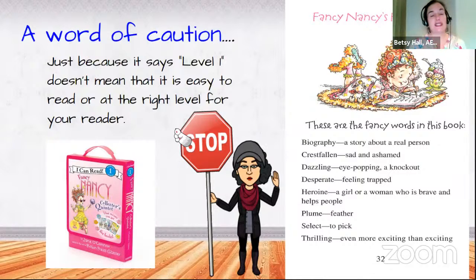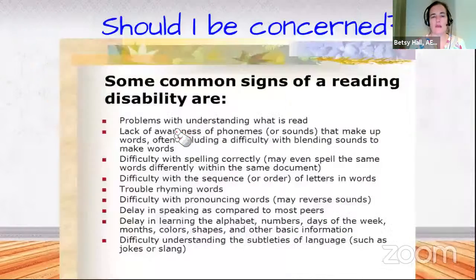I have a bunch of books. I have a parent library at school that normally I would take you to at the end of the presentation and let you take books home. We can't do that right now. Hopefully when we get back to school, we can. But I do have some resources for you where you can find some of these predictable and decodable books.